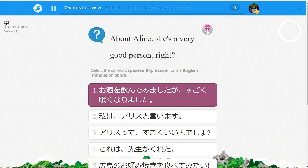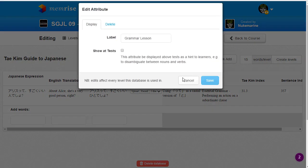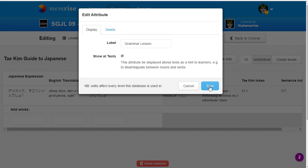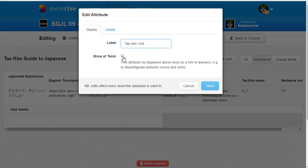That makes me wonder. New tab. Let me just check something real quick. Because I can do this, let's go to database. Okay, good. So I want to make sure when this is testing, grammar lessons. Yeah, save. Save.